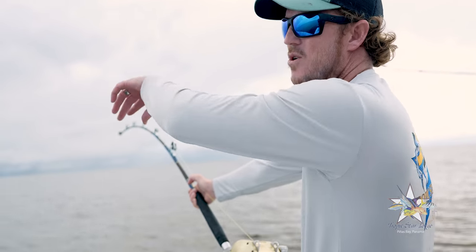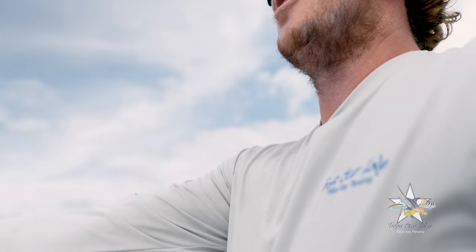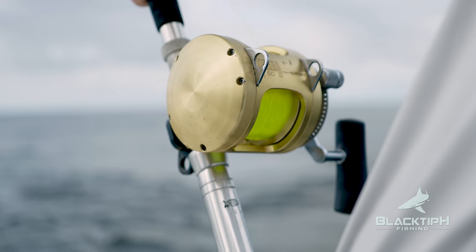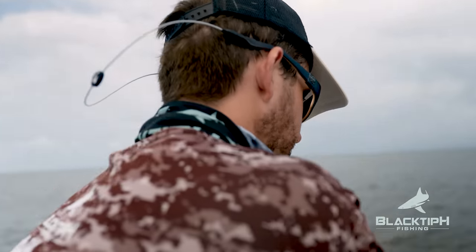So we're going to move around this rock pile a bit, see if we can get that fish out of there. That's exactly what those big Cubera do. You got to stop them quickly. And as you saw, we put the brakes on that fish really quickly, but when it's a big one like that, there's not much that can stop them. That sucks. It happens, but it sucks. And we're rocked up.